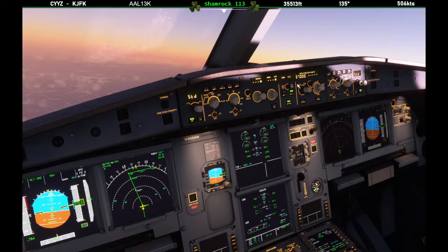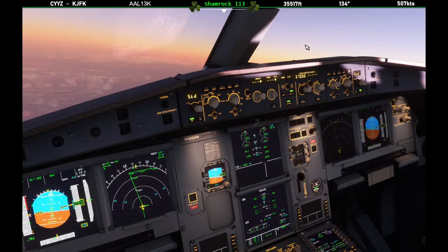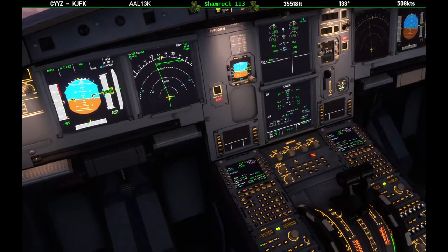American 2689, climb and maintain, flight level 360. Up to flight level 360, American 2689.